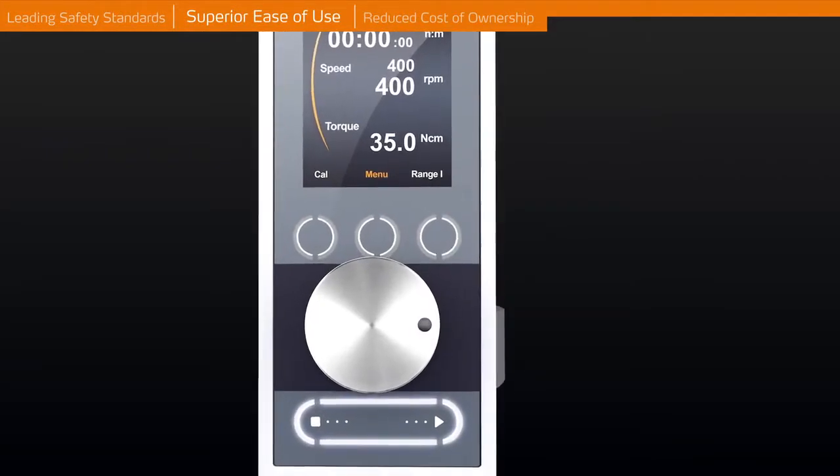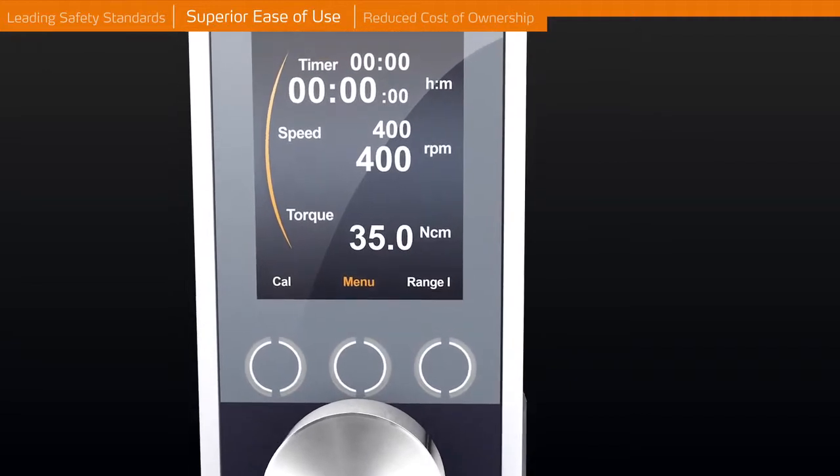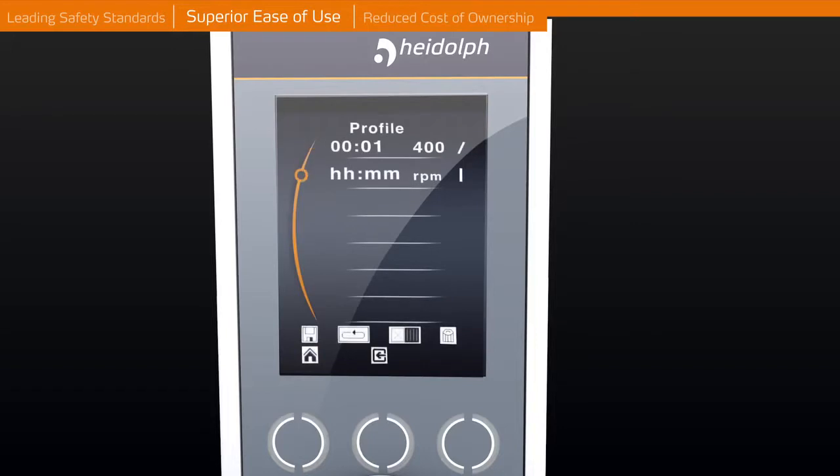Superior ease of use. The 3.2-inch color display of the high torque precision models offers a number of useful functions. For example, an exact torque indication to identify viscosity changes. A graphical presentation of the process to provide a comprehensive overview about the entire process. Ramping and interval function, which allows automation of complex applications.